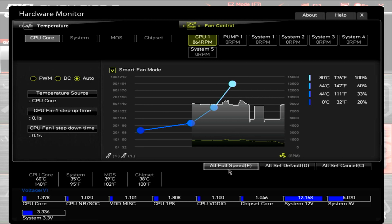And down here, you can also select all fans to be at full speed. You can switch between PWM and DC mode. So if you've got a 4-pin fan, you'd select PWM. If you've got a voltage or 3-pin fan, then you want DC, or you can just set it to auto to select the best choice for whatever fan your motherboard detects.